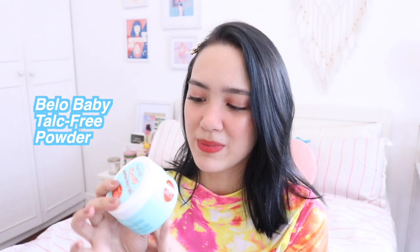And lastly, to set everything, ginamit ko yung Belo Baby Talc-Free Powder. Super love this. May kasama na siyang puff inside, which I think is super handy. And it's so easy to apply. As in, yung buong makeup look na to, guys, wala akong ginamit na brush or anything. So if you're in a rush, lam na.